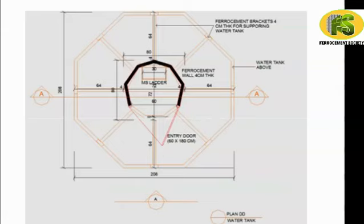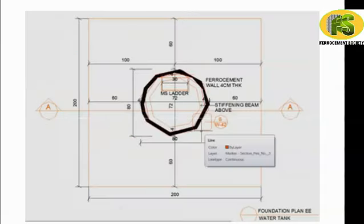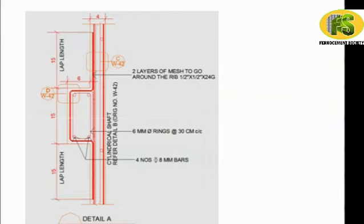Next. Yeah, there you have the detail at the ground floor where the entry door is there and there's an MS ladder. Though the shaft is shown as octagonal here, it was finally built circular with the ribs. Next. Yeah, there you have the octagonal shaft shown there. So various levels to understand now. Yeah, please go ahead to that.